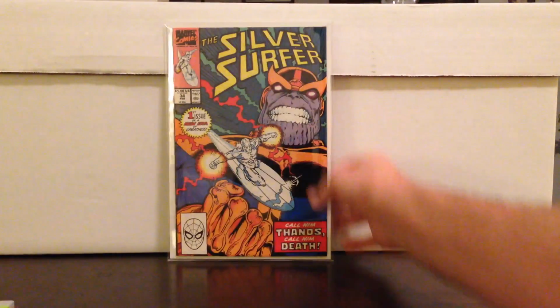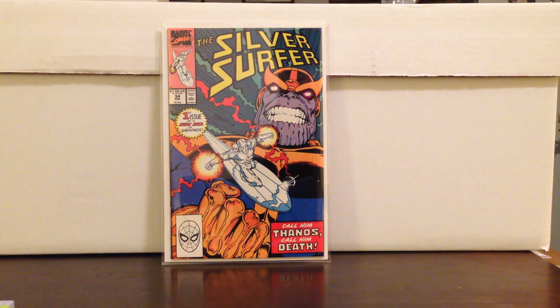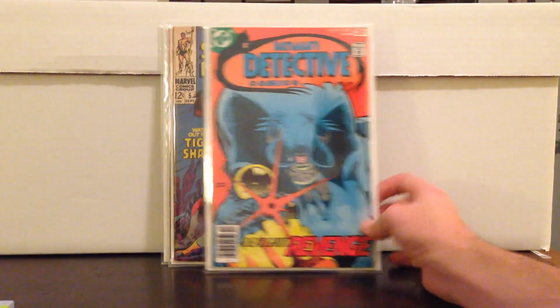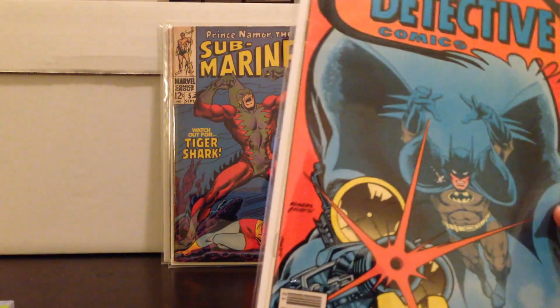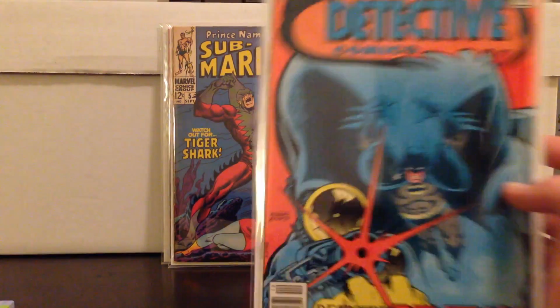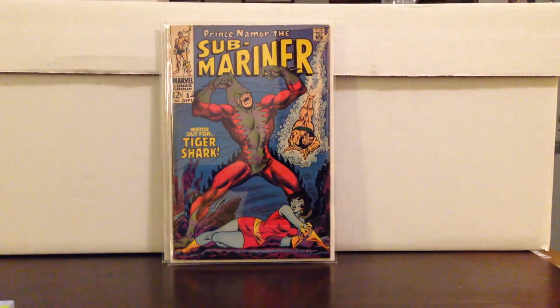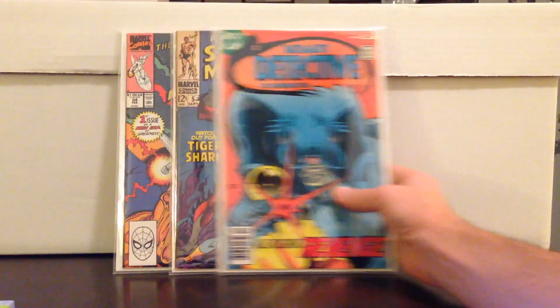From a different dealer. This book, Silver Surfer 34, is basically the reemergence of Thanos in the modern era. It's starting to really command some money now too, and it's a really nice copy. I'm really glad to have that. I also got another one that I did not have in my collection, Submariner number 5, first Tiger Shark. It's not a great copy, and I think the top staple is pulled through on this one. And I also got Detective 474, first Bronze Age Deadshot, first modern appearance of Deadshot. Not in spectacular condition, but I paid $15 for all 3 of these, and I'm really happy with that.